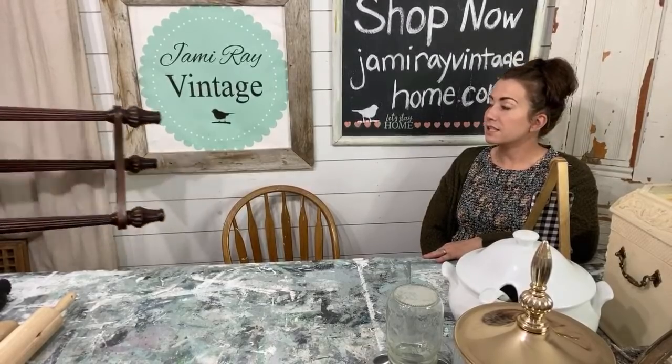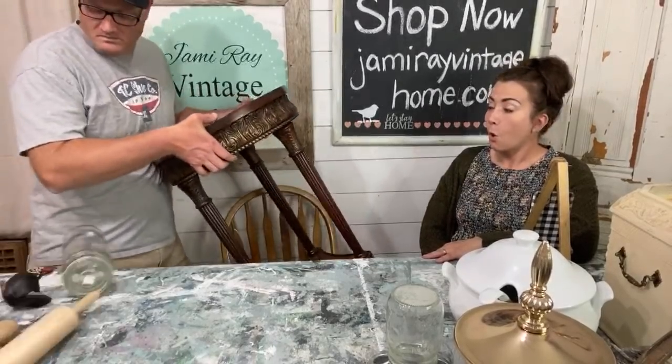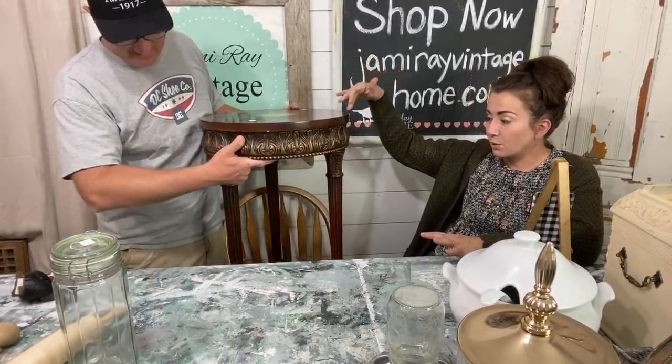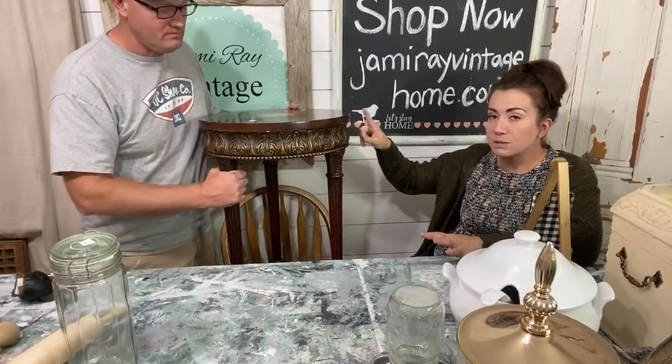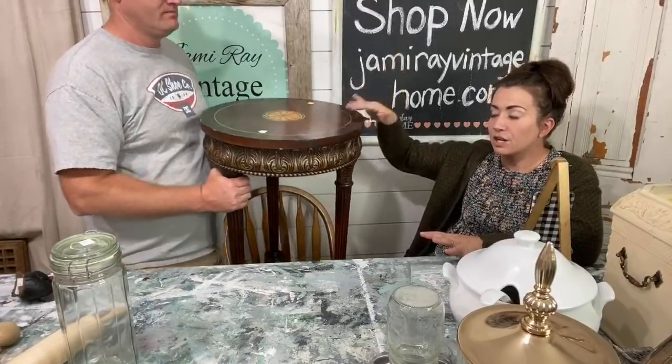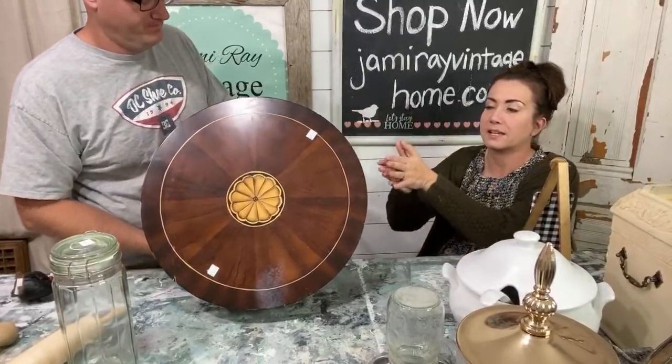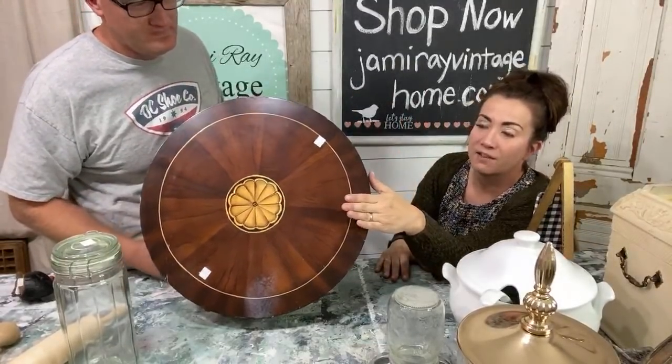All right, so this was $15, which I thought was a steal. And the best part about this is that it's round and it comes apart, which means when I paint it, I can put it on the home decor website because I can ship it flat. I can take all the legs off and flat pack it. This will be $89.95 once it's painted.